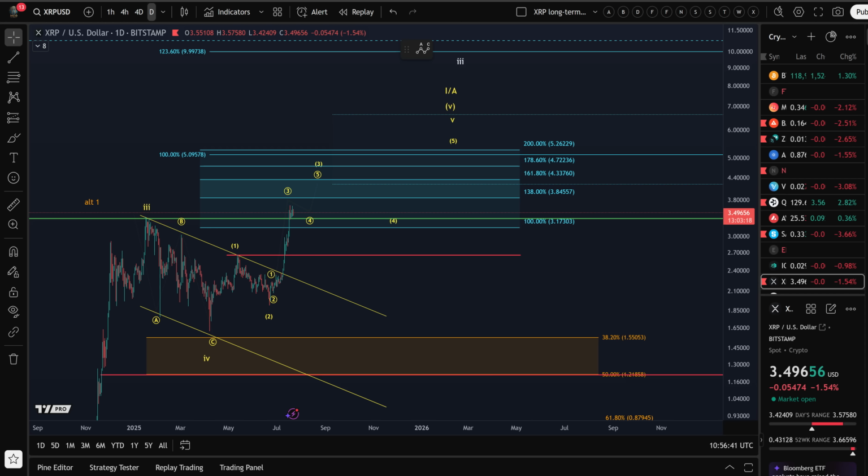So we are currently tracking a move to the upside, labeled waves 1 to 5 in an impulse, which started after the larger degree fourth wave bottomed in April. I'm not going to talk too much about the daily chart. We did that extensively over the last few days. There's even a beginner video in which I explain all the structures in detail from a few days ago. You find that in the beginner playlist on this channel.